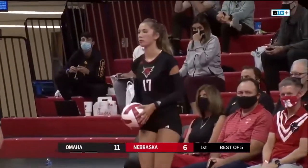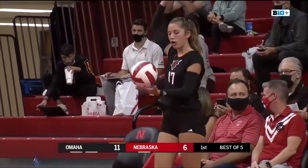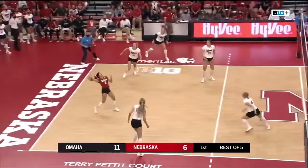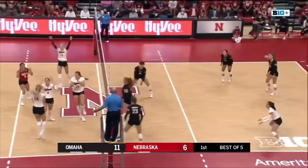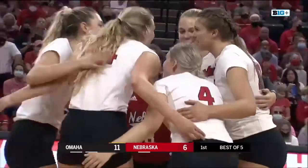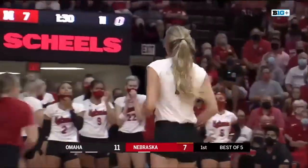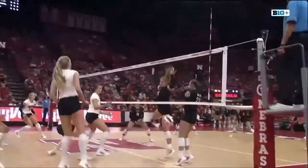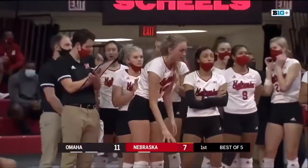Crowd a little restless. Rachel Fairbanks will try again. She led the Mavs in their 2 matches last weekend, 23 kills. The right-hander sends it right at Rodriguez. She mishandles that one. Another bad pass. Back row swing, Batenhorst, and muscles it through. Batenhorst from the back right gets her first Husker kill ever. It's 11-7 Omaha.